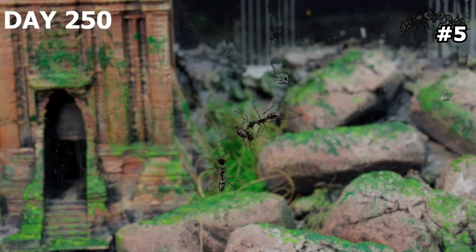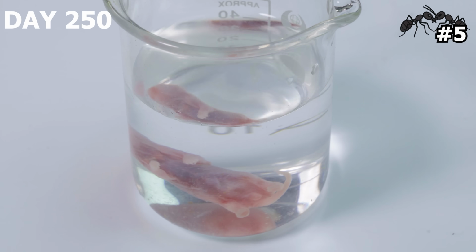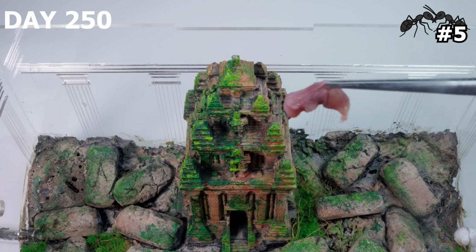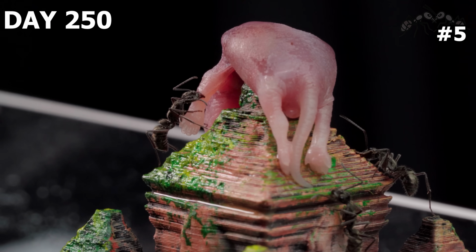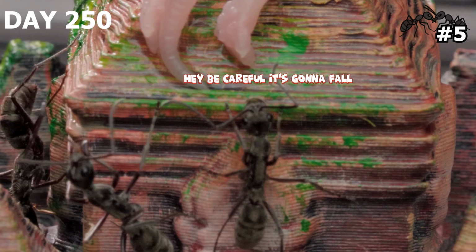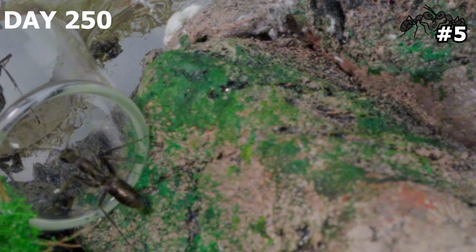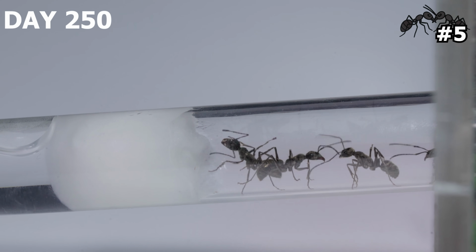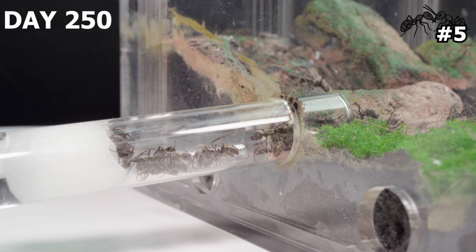One looked too weak to move, so I made a decision. I defrosted a baby mouse and placed it near the tower. Following the scent, a few ants reached the top. Without hesitation, they bit into its leg. More came. The tower filled. Others rushed into the water test tube, drinking rapidly. Clearly, they had been starving and dehydrated for days. I hoped this would be the beginning of their recovery, a place where they could finally rebuild their empire.